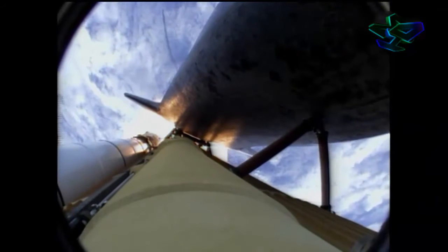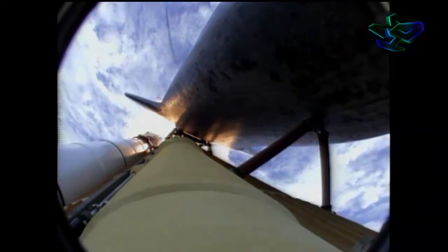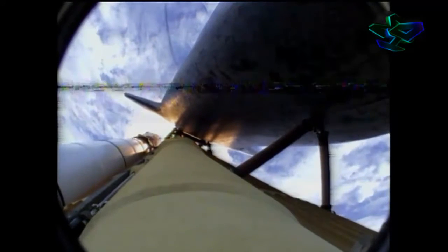Atlantis, go at throttle up, no action, DPDT. Go with throttle up, no action on DPDT. That call from Capcom Barry Wilmore, a transducer, instrumentation only, no action required.